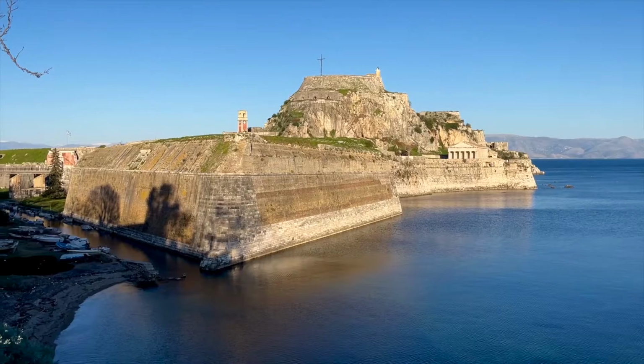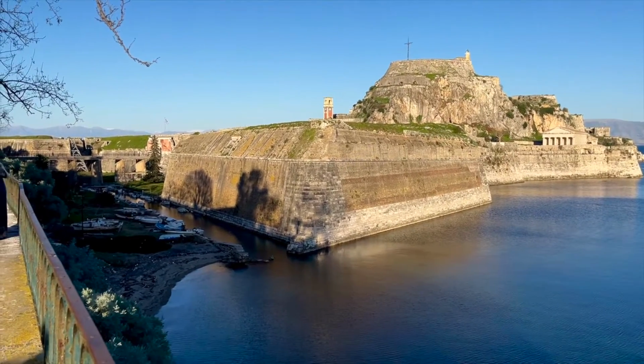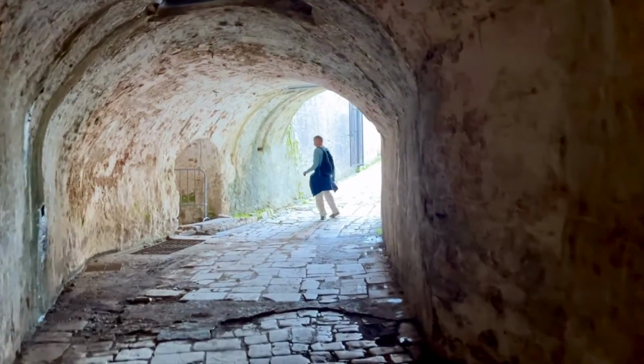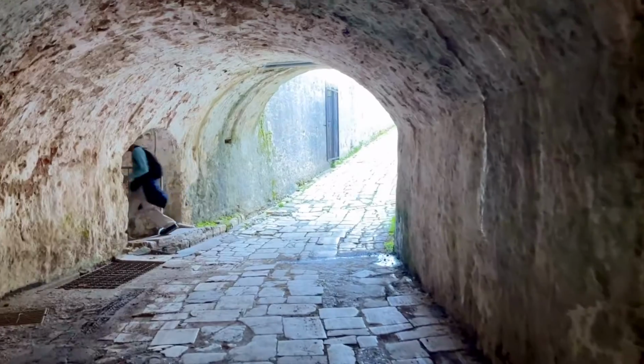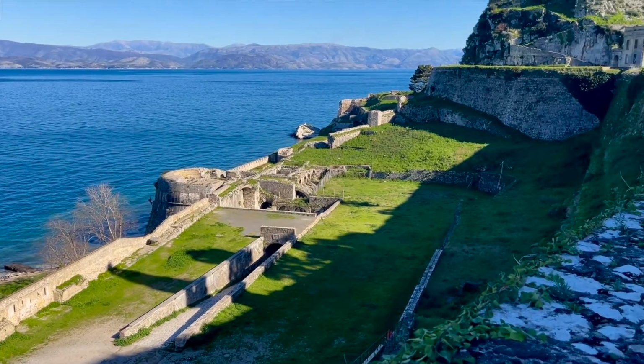Here we are at our first stop, the Old Fort. Now this is the most prominent feature of the entire town. You can see it from just about everywhere. These big hills behind me are just beautiful to look at. Back in the 6th century, this peninsula was the entire town. It was surrounded by fortifications and everyone lived inside them to keep safe.